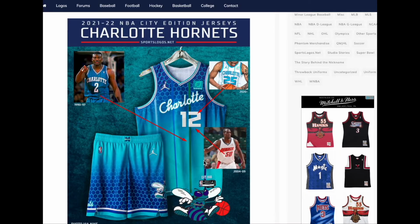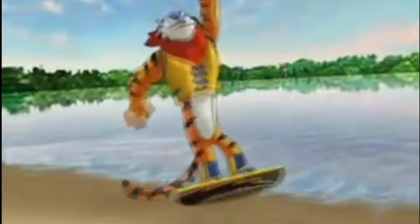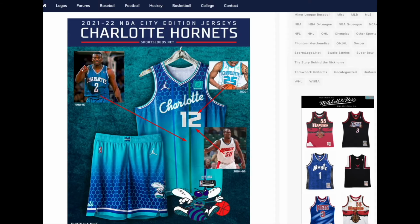I can already tell that these are going to be the most polarizing jerseys out of them all. The loudest ones always are. Personally, I think it's pretty sweet. The way the honeycomb from the court gradients into the pinstripes and then back to the honeycomb is just... Plus, I love the Hornets colors. The only thing that could be better is if the pinstripe didn't go all the way through the top of the jersey, but otherwise I'm going to put it in S tier.